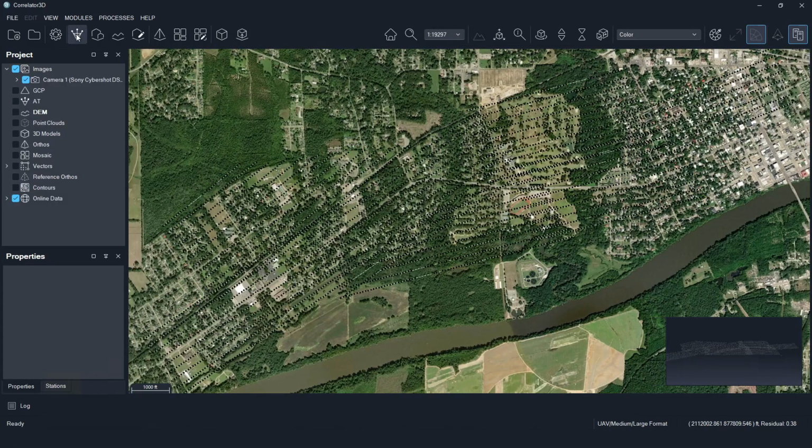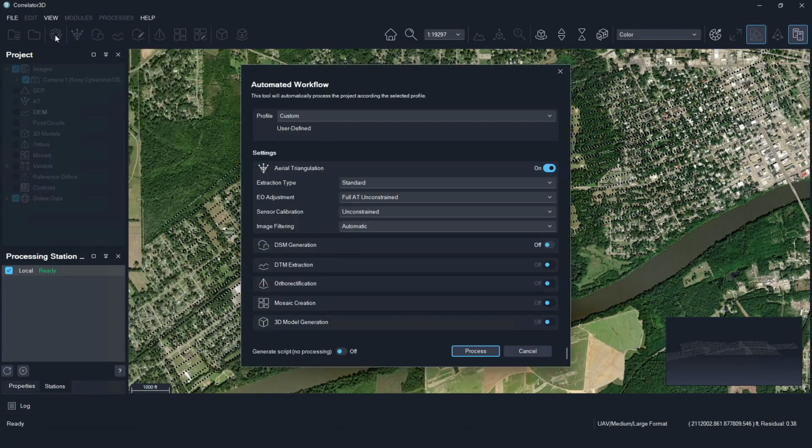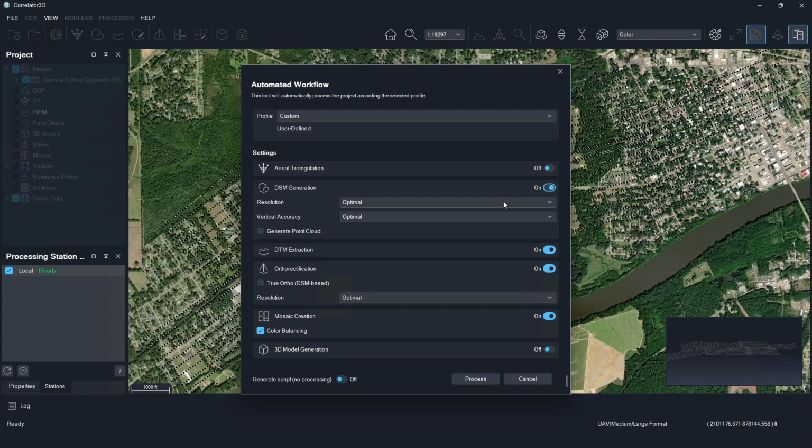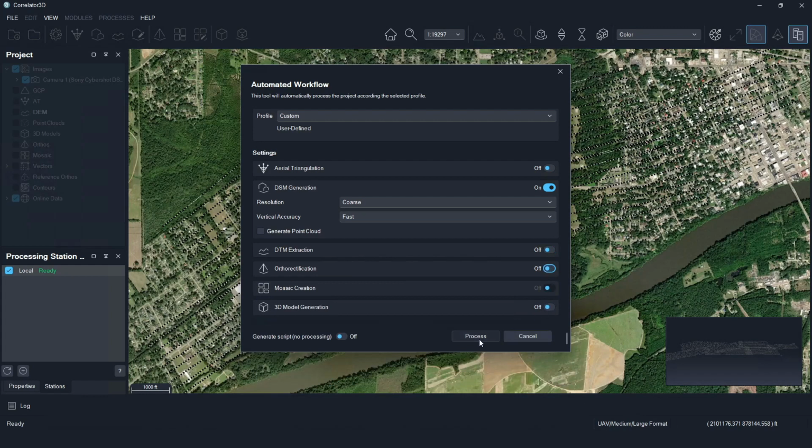And again, in this project, this is tornado damage assessment data. So there are two things that we need to consider: we're probably not looking at the highest vertical resolution or the highest horizontal resolution requirement, even though at 400 feet, we're going to get good data anyway. But to output something quickly, let's just go ahead and run a coarse DSM. So we'll go back into the automated workflows. We'll turn this off. We'll go to DSM generation, which we'll turn to on, and we'll change the resolution to coarse and the vertical accuracy to fast. And then we'll turn these off as well. Okay, so everything's off. We'll let it run.